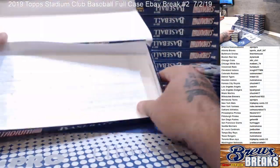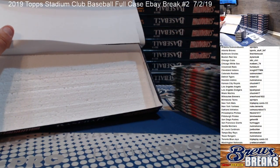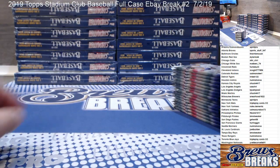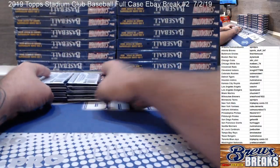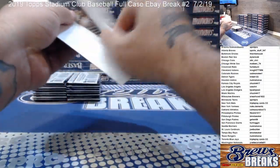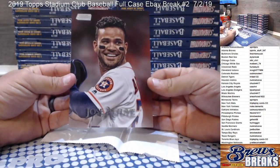Hang on a second. There we go. Fix my little camera over there. Had to turn it to where you can still see everything the way I do it. Jose Altuve box topper, Houston Astros.